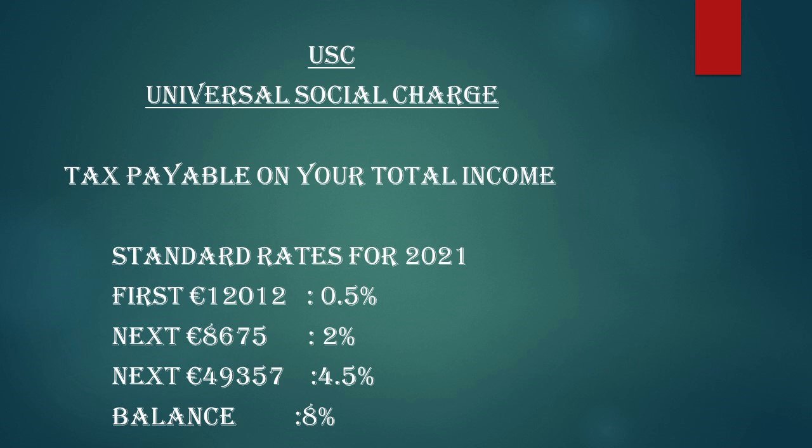USC, that is Universal Social Charge. This is a tax payable on your total income, a second tax.